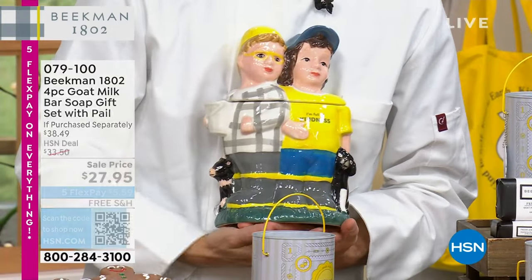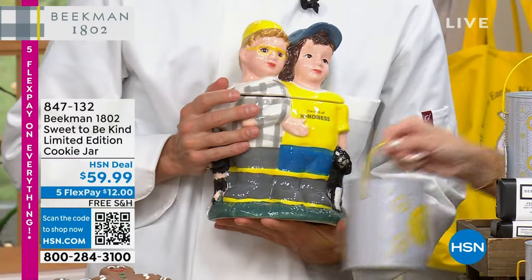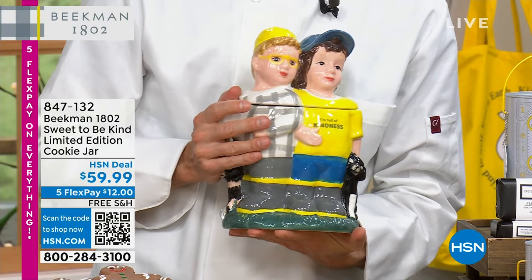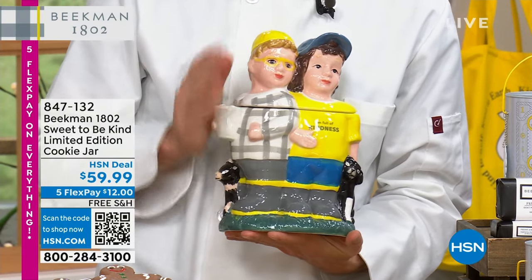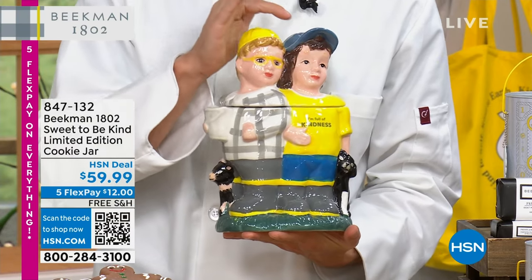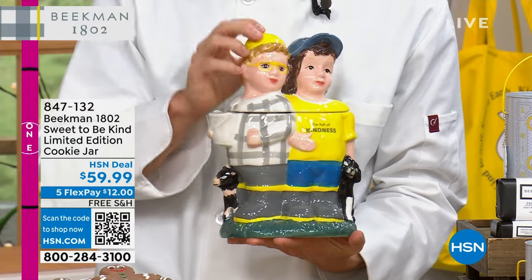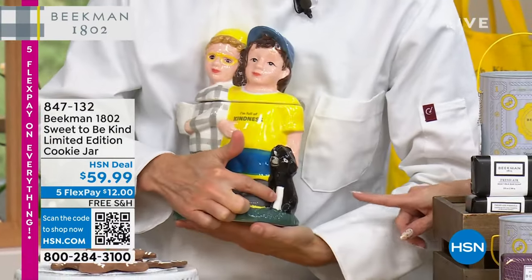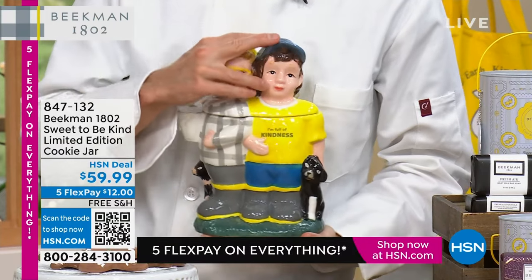So for about the past 10 years we have done a limited edition Beekman 1802 cookie jar. Oh, this is going to be the last one that we ever make. We only make 1,802 of them. And since this was the last one for Sweet to Be Kind, we made little Brent and little Josh like Hummel figurines. And there's a little goat there and our rescue dog with her little injured leg. Everybody knows she's a tripod, so she's got a little cast.